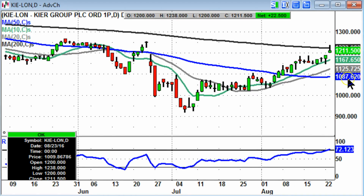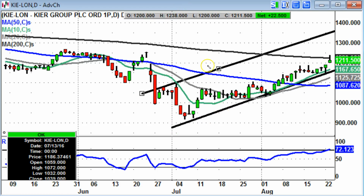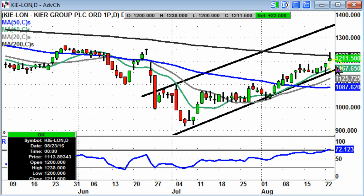Next up, a company reporting today here, where we had the gap reversal, bear trap gap reversal at the beginning of last month. So that has actually delivered as far as being a decent buy signal. Rising trend channel in place since the end of June, and new gap today. While we're above the 10-day average at 1167, looking for a best case scenario target as high as 1350 over the next month or so.